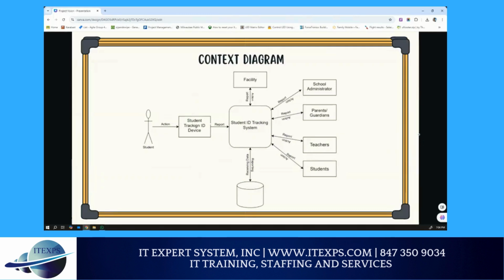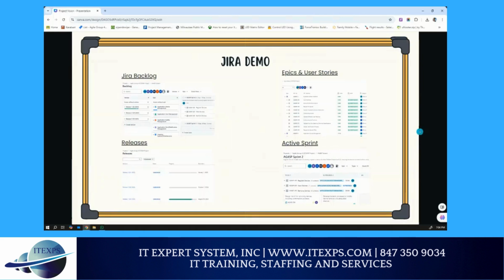Lastly, here's an insight into our Jira, and this will be a demo that we have screenshots of that we've taken.